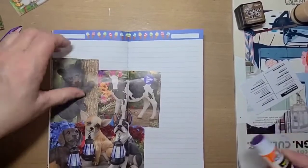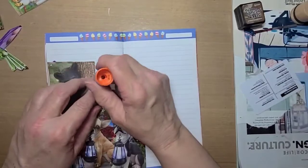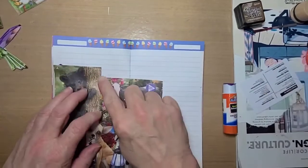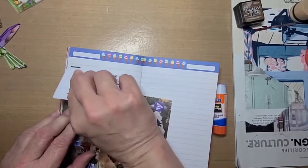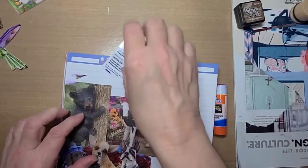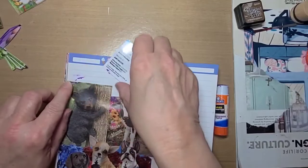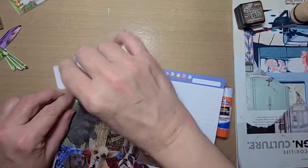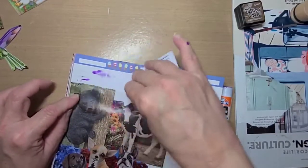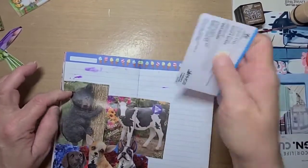All right. Now I gotta come up here to this corner. Glue that down. Ooh, got a lot on that. So what I'm gonna do is try to spread it out. And I tore the page doing it. Sure, don't you know that I'm gonna do something like that? Okay, I got glue everywhere.